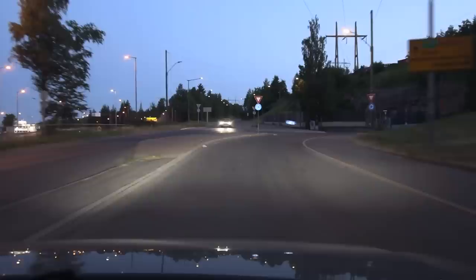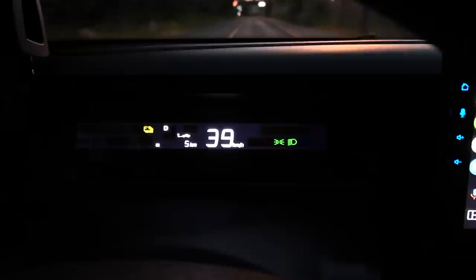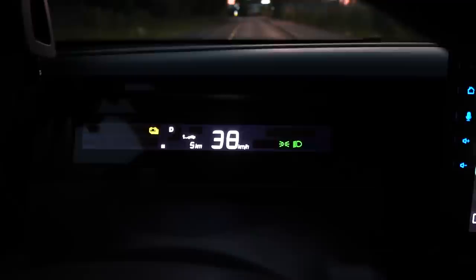You see, we have a slight uphill now. And towards the end, it seems like the car struggles to maintain speed. Wow, only 40 kilometers per hour. I'm flooring it. Oh, we have power limit. Are we gonna see turtle mode? Well, we basically had turtle mode since we started.